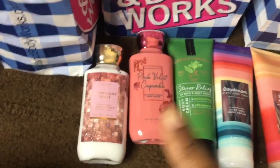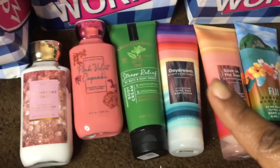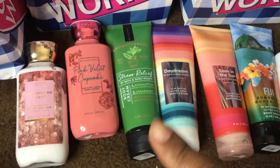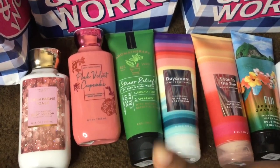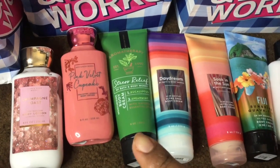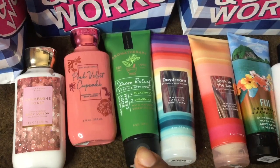So the Champagne Toast that just fell, Pink Velvet Cupcake, amazing. Eucalyptus and Spearmint body cream. Y'all know I have the regular body cream, but I also have the aromatherapy body cream. The regular body care one kind of smells a little bit better. It smells a little bit stronger.